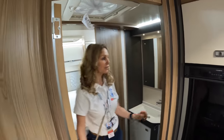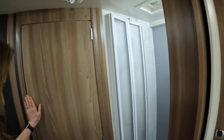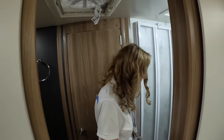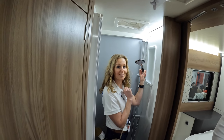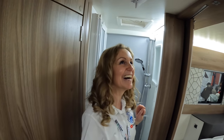Again, we've got quite a bit of storage. You can shut off the bathroom from the front of the cab area, and you've got your shower on the opposite side. Let's have a quick nosy. Good size shower head. I'm glad there's no water in there, otherwise it would have got really wet. Thank God I've not been in there and tested it.